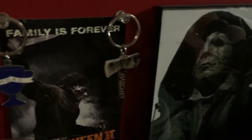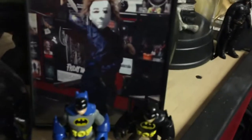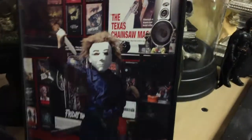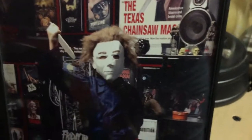That is a card that came inside of the Rob Zombie Halloween 2 DVD. And that's just a random picture of Michael from Rob Zombie's Halloween 2. And now I will... Oh, I can't forget that. That's actually a picture of my son standing down here dressed as Michael Myers. He went out for Michael Myers for Halloween.